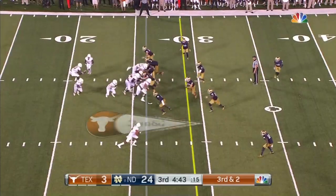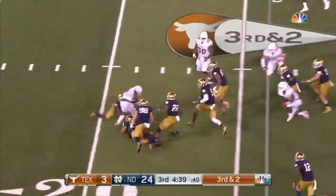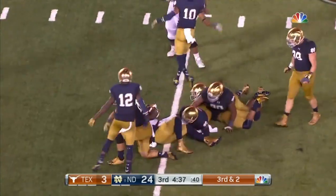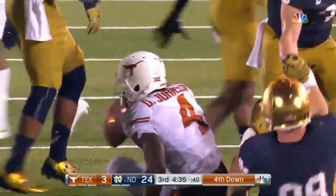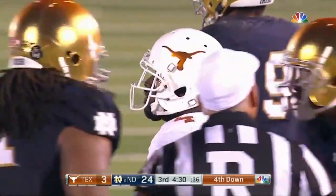Big play here for Texas to try to keep this drive alive on 3rd and 2, and they'll entrust DeJay Johnson, who's going backwards. Maybe not the time to take that tactic. Loss of 5, and Texas will be forced to punt.